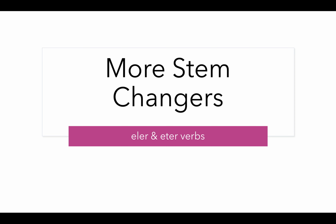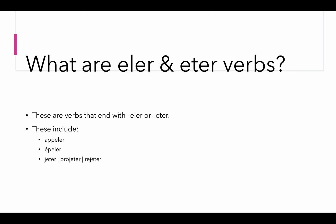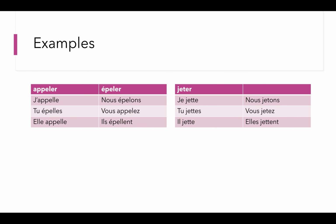So more stem changers, ELER, ER, and ETER verbs. They're not horribly, well, let's just look at them. They end obviously with ELER and ETER, and some of these include appeler, which you know for saying je m'appelle, and épeler, which is to spell. And then jeter, projeter, rejeter, you see all the forms of jeter in these. And let's look at how they're conjugated.